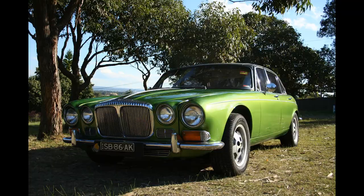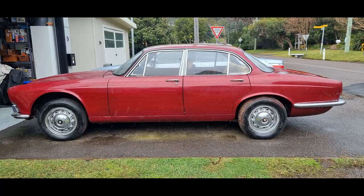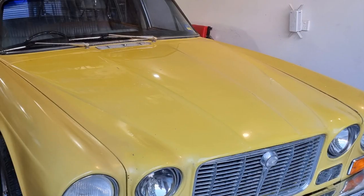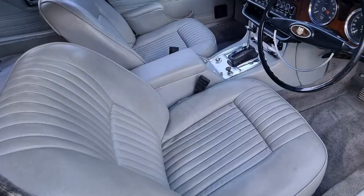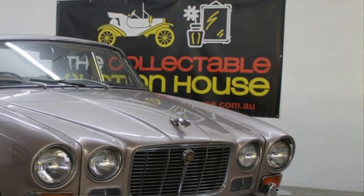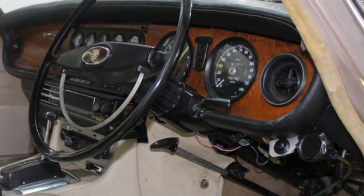And I've owned a stack of Series 1 XJ6s in my Jaguar career, from ratty ones to really beautiful ones to manual ones. I've had a lot of them. And I recently sold Miss Daisy, my yellow one, a couple of months ago. My intention is not to buy this one, but it looks in the photos a really nice example of a 1972 XJ6. Now, it's been painted at some stage, and I don't think it's the original colour, but we're going to have a look at it.